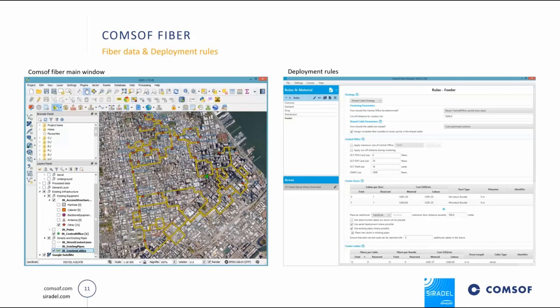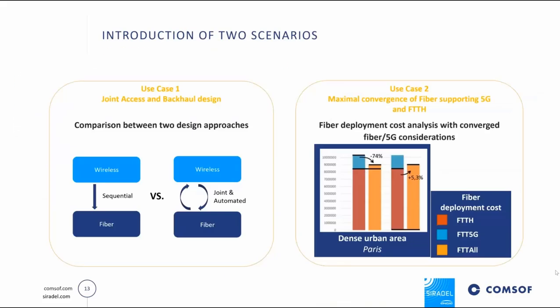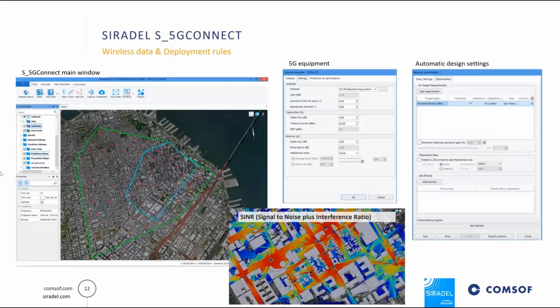I'll now hand it over to Sylvain, who's going to explain Siradel and look at our first use case. So thanks, Kevin. A few words about S5G Connect. S5G Connect is Siradel RF planning tool dedicated to the design of wireless access, fixed or mobility, as well as the design of wireless backhaul networks.